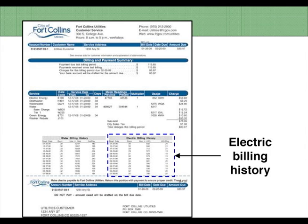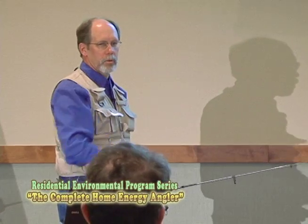The Fort Collins bill has the previous 12 months printed. This is just a sample, but look for this billing history, and that's where you can get that average usage number. And the tool we're going to talk about has that curve that you can find where your household use is.